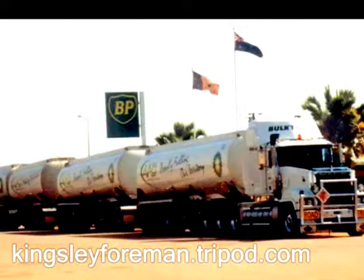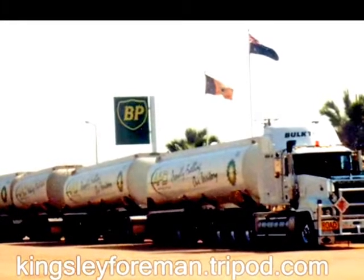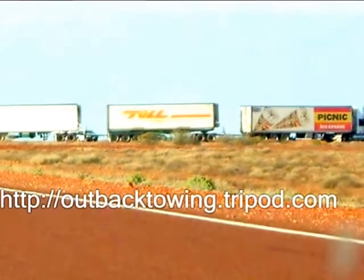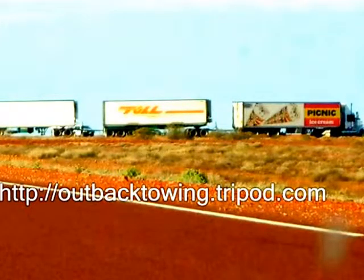A lot of the Outback is cattle ranches, as you would call them in the US. We call them stations here in Australia. They are hundreds of square miles each. The Outback is not good farmland. It's hot, dry, scrubby, very little water. The cattle drink at man-made water holes, which is water that's pumped up by windmills. The water holes are hundreds of miles apart, so cattle are moved all around by road trains.